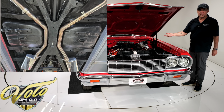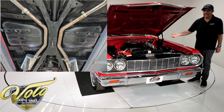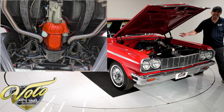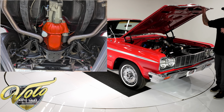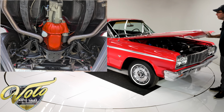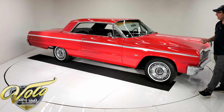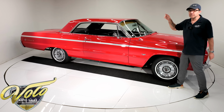And there's stainless steel MagnaFlow mufflers, and they're polished like chrome. Looking up at the motor, it's like brand new Chevy orange paint. The starter looks new. It is the correct Muncie 4-speed transmission, is the correct casting codes on it. Drive shaft was rebuilt. U-joints look new. The rear end has been apart. The bolts are all new.